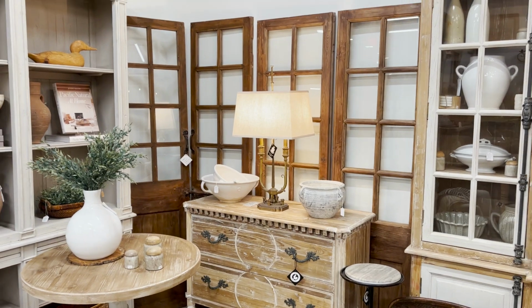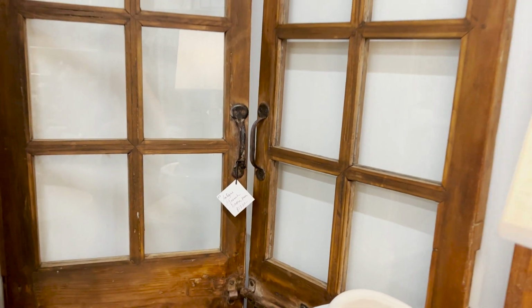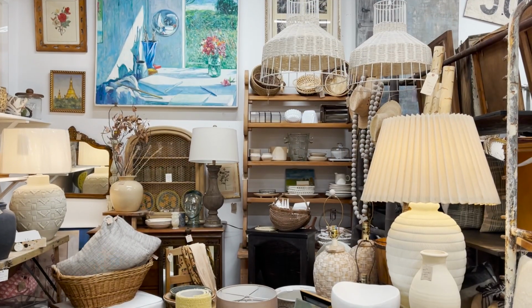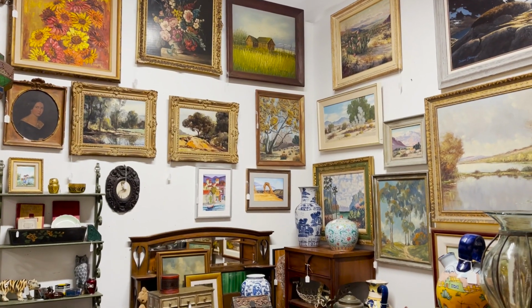How good are these antique French doors? I could see them being pantry doors, office doors, dining room doors. They are absolutely stunning. Mixing old, aged pieces like this around a new home really brings it to life and makes your space feel lived in, collected, and just super cozy.